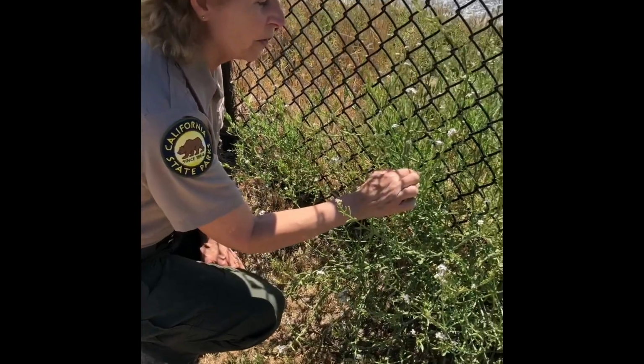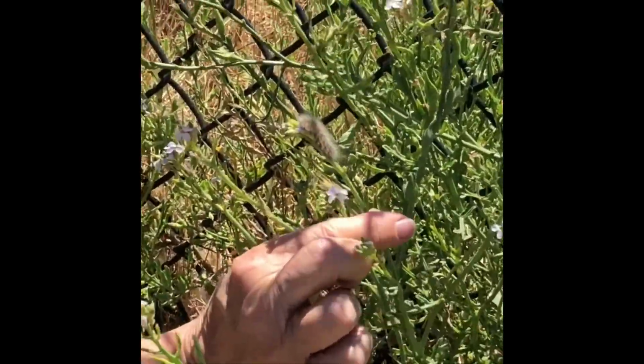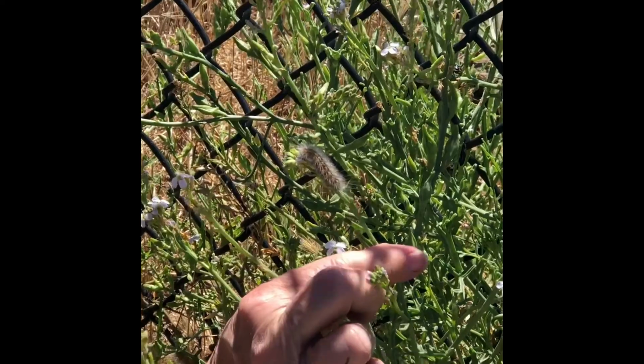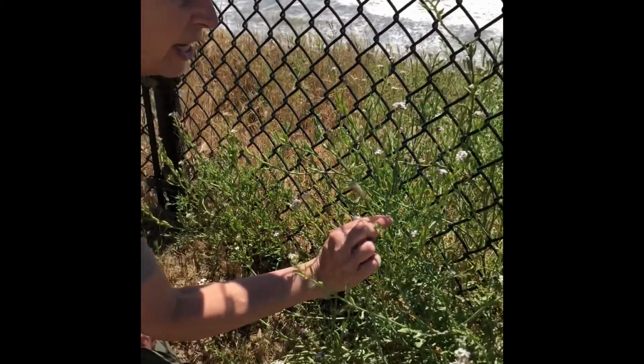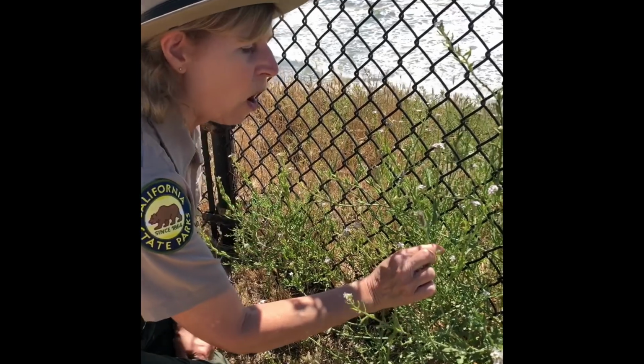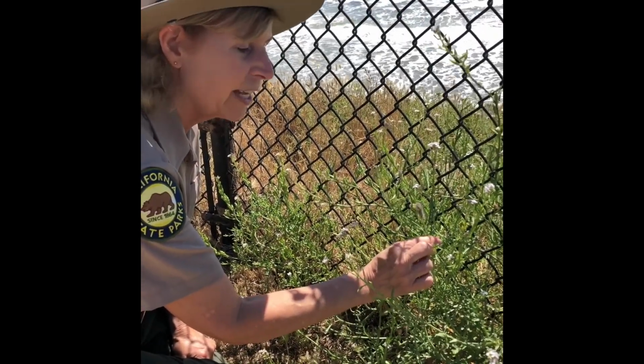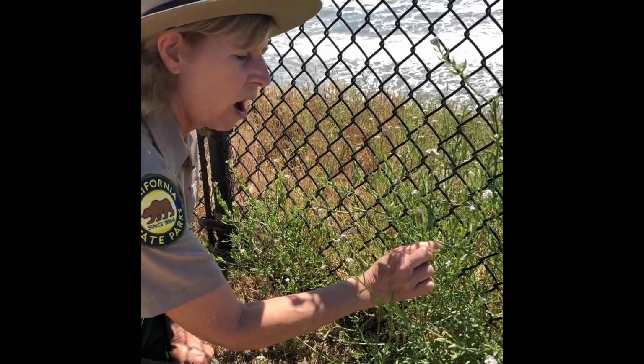Come on. Here is our critter that I was telling you about, our caterpillar. And I'm not going to pinch him. You know what? We don't try to pick them up because that might injure him. But there he is, and he's actually eating a little bit of the flower off of this plant, which is a native. It's called the sea rocket, S-E-A rocket.